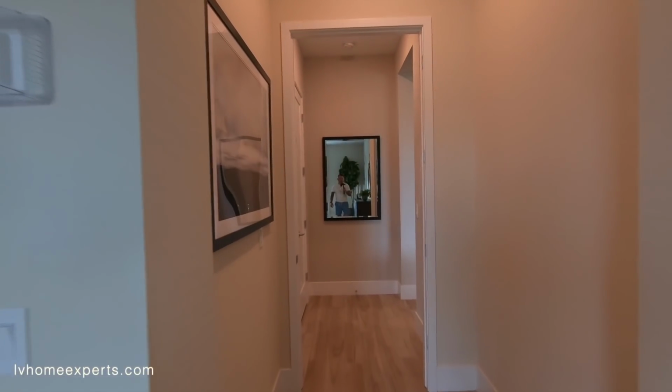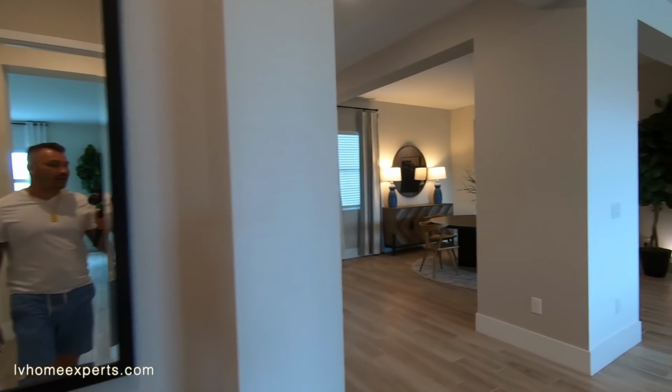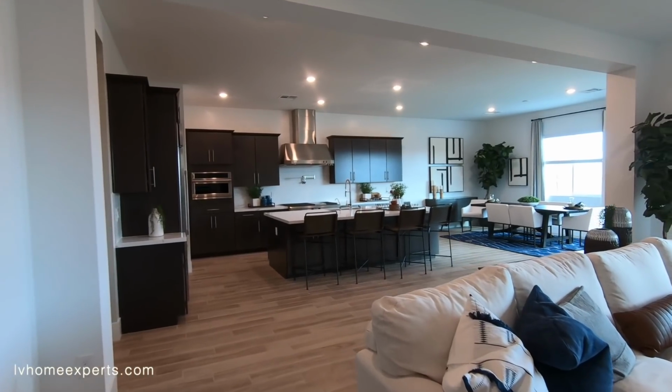But anyway, let me know what your thoughts are about this property. If you guys can see yourselves living here. Because I definitely could. I mean, this is a little bit too big for me.